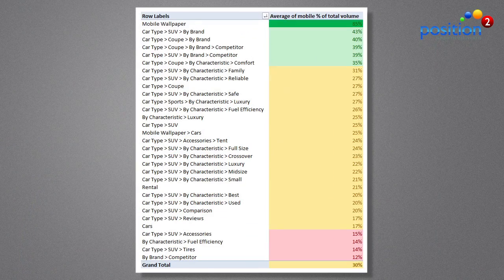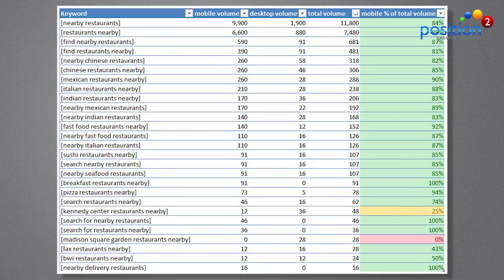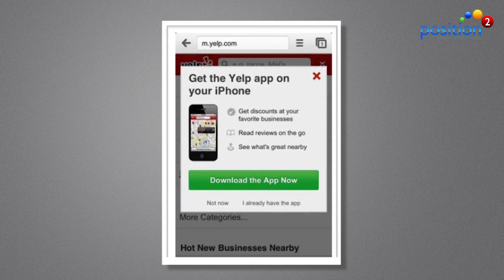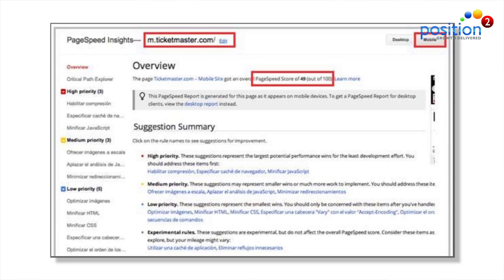First, when the desktop website does not have categories that your mobile user is looking for, things like mobile wallpapers or apps. Second, when your desktop website does not have keywords that your mobile user is looking for, things like search nearby or download app. Third, responsive web layout increases load time significantly. And as many of you know, load time is a ranking factor in Google.